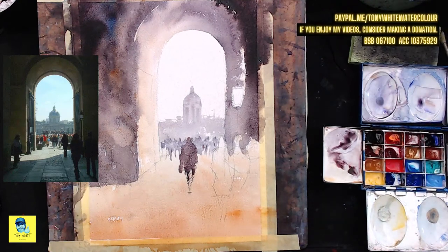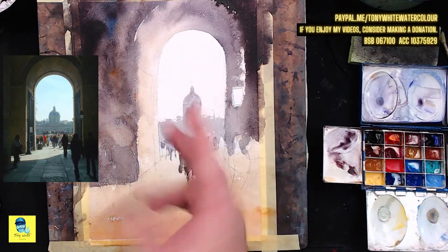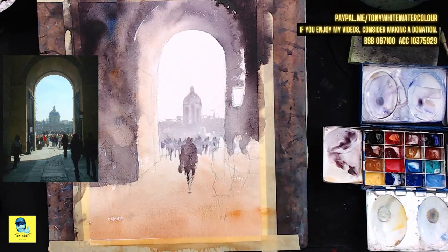Okay, now what I want to do, yeah. All right. It's all about preparation and thinking ahead. And there's my hand. I want to do this shadow. Big shadow. Main shadow. But everything I've just done then has to be dry first. All right.